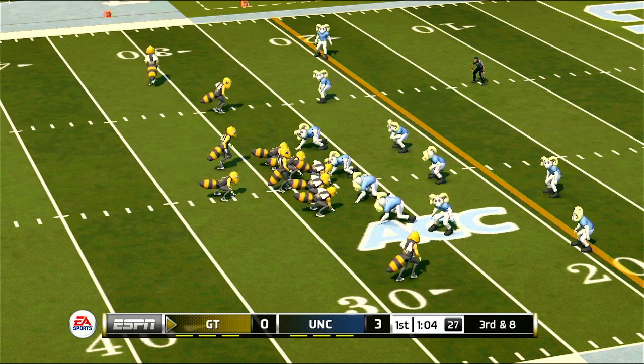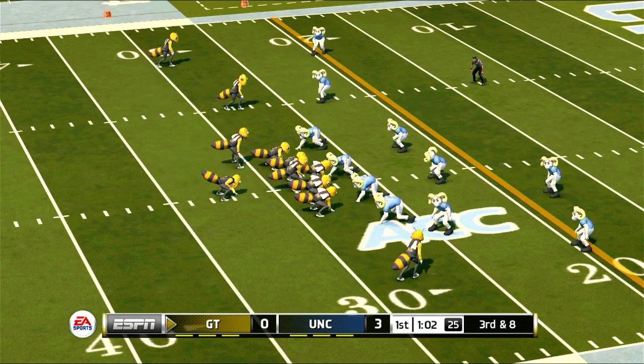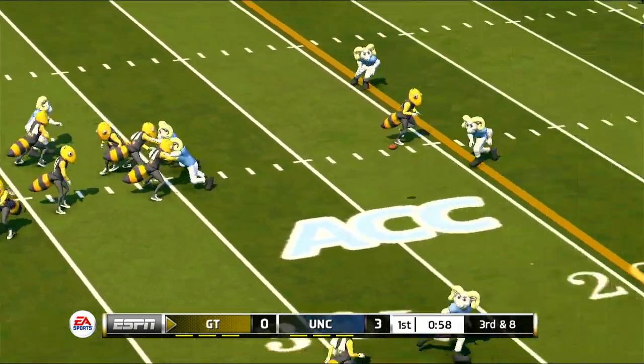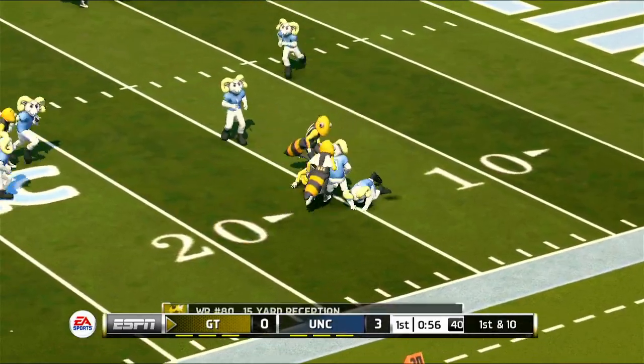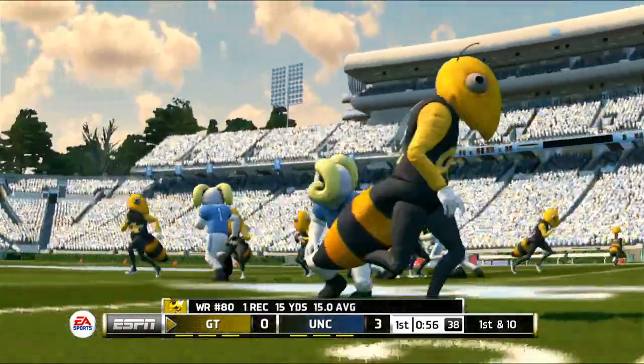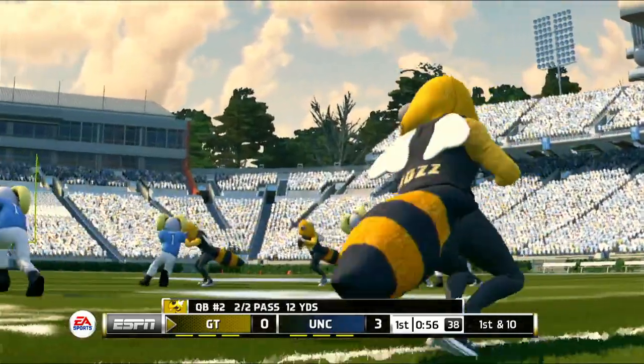And he hauls it in. He's taken down at the 13. Call it a gain of 15 yards. That makes it first and 10.